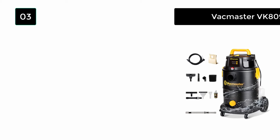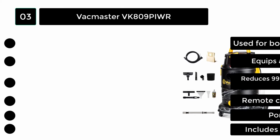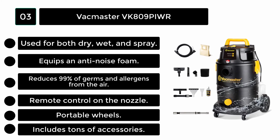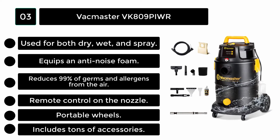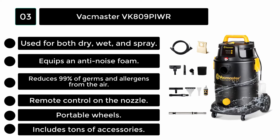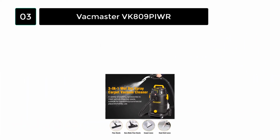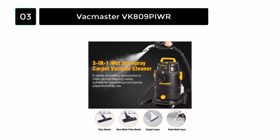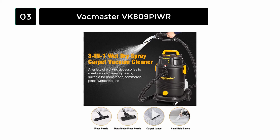Number 3. Vacmaster VK809PIWR. Vacmaster is mainly designed to do both carpet cleaning and vacuuming. With its 3-in-1 unique system, it is capable of removing particles, dust, industrial waste, or water stains. It is compatible with shop, home, garage, commercial place, or workshop use.